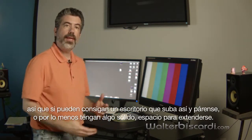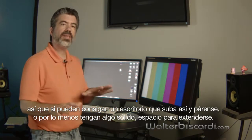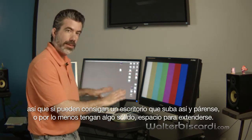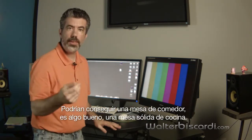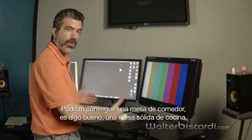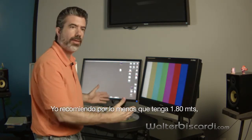So if you can, either get a desk that comes up like this and you can stand up or just rig something. But at the very least, give yourself something solid and give yourself some room to spread out. Hey, at the very least, you can go get yourself a dining room table. That's a great thing, or a nice solid kitchen table. As long as I recommend at least 6 feet across.